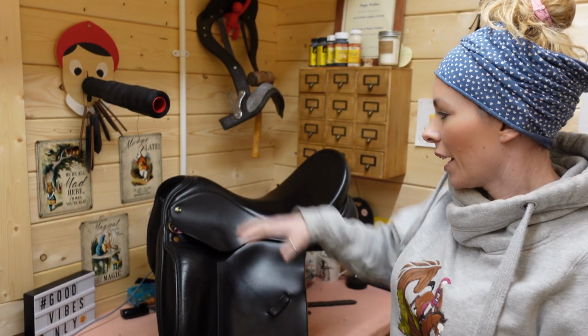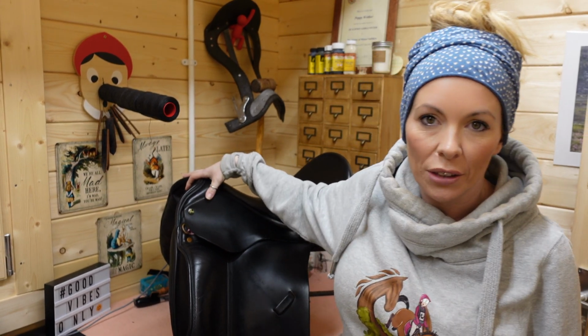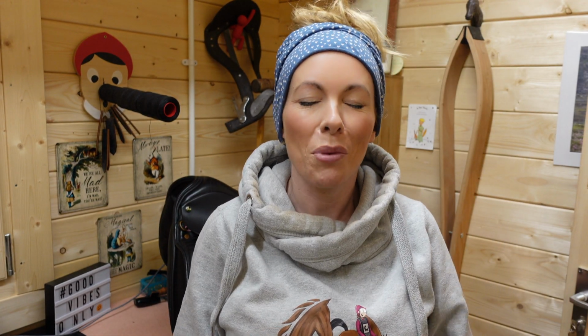Welcome back. We're here today again in the workshop and we're looking at the Ideal Suzannah Dressage Saddle. These are really popular saddles. They're one of our best sellers. And why? Well, why don't you sit back, make yourself a cup of tea and hopefully you'll find out.